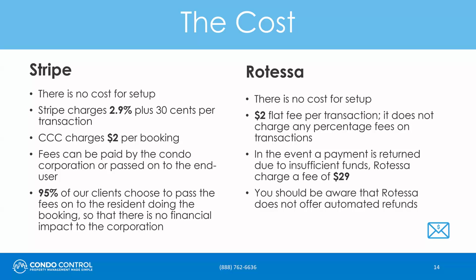And then the other part is the Rotessa costs. Again, there's no cost for setting this up on the corporation's end. There's a $2 flat fee per transaction, rather than a percentage fee as you would see on a Stripe credit card transaction. And in the event of any return payments due to insufficient funds, Rotessa would charge a fee of $29 to the corporation, because there was a bounce on the amount that was supposed to be taken from the resident's pre-authorized debit setup.